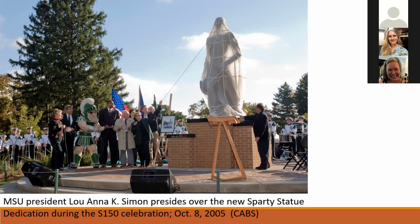The statue was not supposed to be unveiled until the dedication ceremony in October of that year, but the artist warned that the condensation from leaving Sparty covered would cause discoloration of the statue's exterior. For that reason alone, Sparty was unveiled early. The official dedication ceremony took place October 8th of 2005.